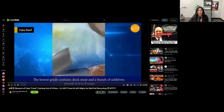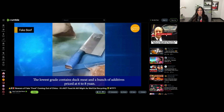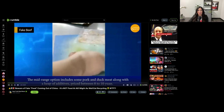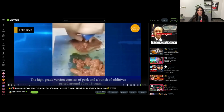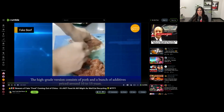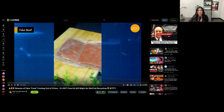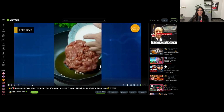The lowest grade contains duck meat and a bunch of additives, priced at 6 to 8 yuan. The mid-range option includes some pork and duck meat along with a heap of additives, priced between 8 to 10 yuan. The high-grade version consists of pork and a bunch of additives, priced around 10 to 15 yuan. The man in the video reveals that a bag of Mongolian meat contains 2 smaller bags, enough for 2 servings.